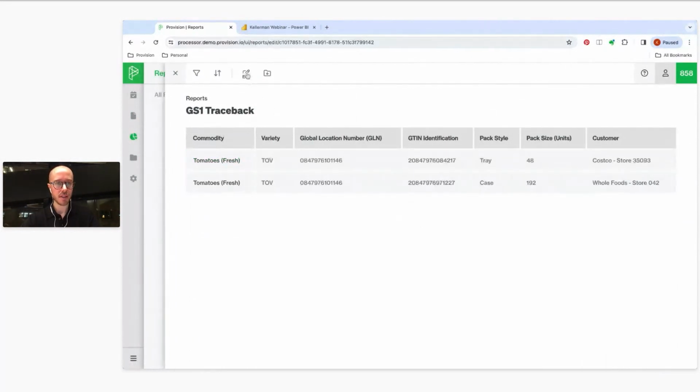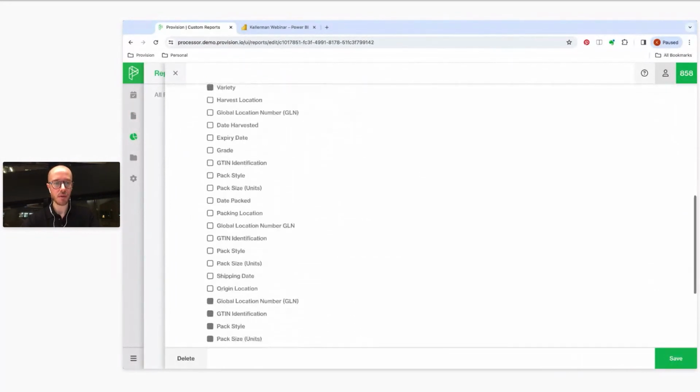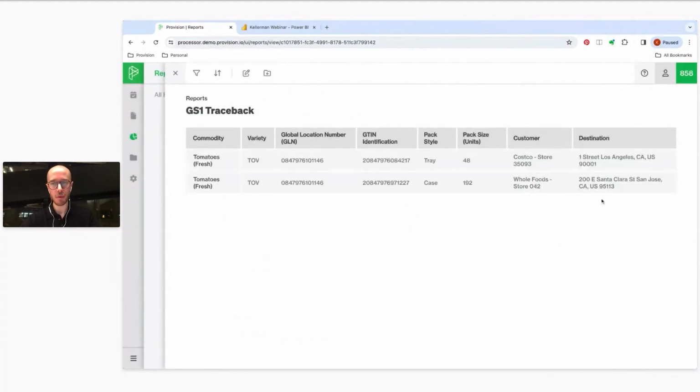It's really quick to select all of the KDEs that you want to pull in for the FDA. So let's say that we want to include something like the end destination. We can just save that as something that goes into our final report. We can now see our customer address. So it's very easy to customize the contents of this summary report. And it's just one click to get the downloadable spreadsheet.